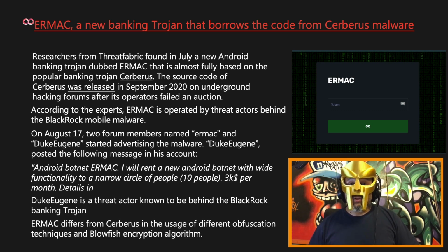Ermac differs from Cerberus in the usage of different obfuscation techniques and the Blowfish encryption algorithm. The new banking Trojan supports the same latest Cerberus commands, except for a couple of commands that allow to clear the content of the cache. At the time of writing, Threat Fabric researchers, with the help of the Malware Hunter Team Twitter handle, determined that Ermac is only targeting Poland, where it's being distributed under the guise of delivery service and government applications. The new banking Trojan can target over 300 banking and mobile apps, and it could steal device accounts.